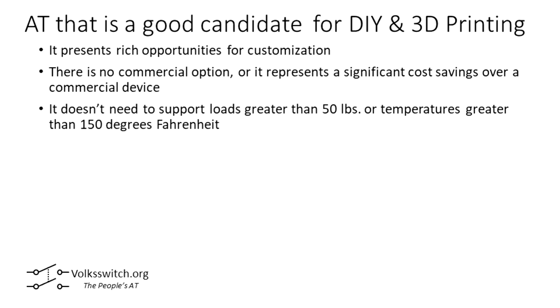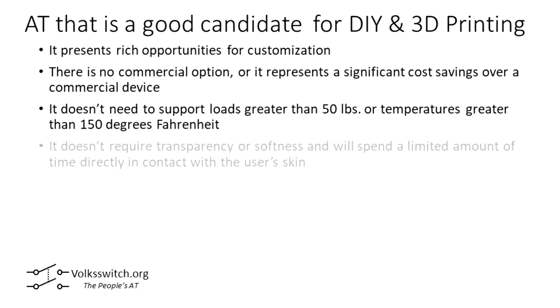Also, they may be printed at temperatures double the boiling point of water, but they will begin to deform at temperatures much less than that. You should focus on devices that can be used at room temperature. Avoid using or storing them in places like the dashboard of your car in summer.